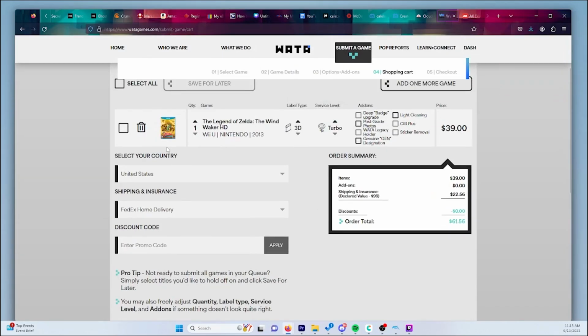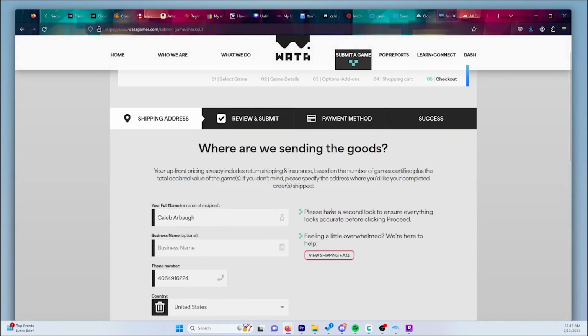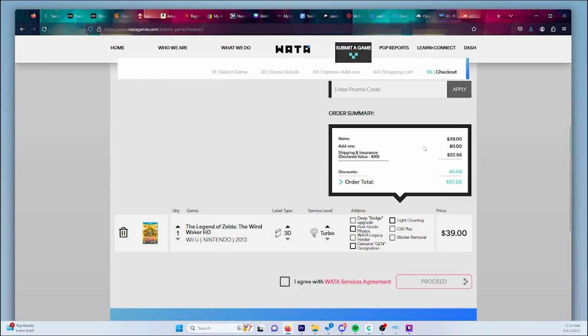So from here, if this all looks good, I'm sending one Legend of Zelda Wind Waker HD edition, a 3D case, in the Turbo, which is the slowest, however the most affordable service level. I'm doing no add-ons for $39. My shipping is going to cost $22.56 for a grand total of $61.56, and that is where I'm going to proceed. From here, you just add your address, and then you also proceed from there.